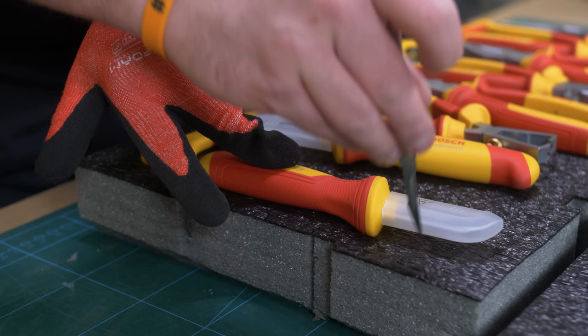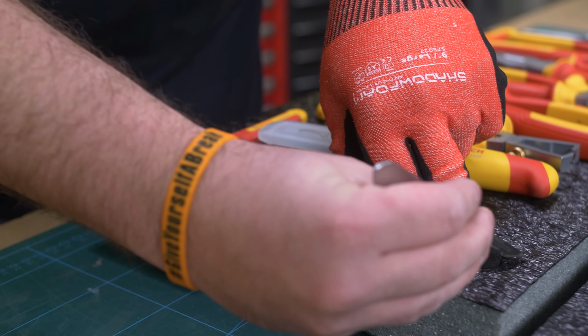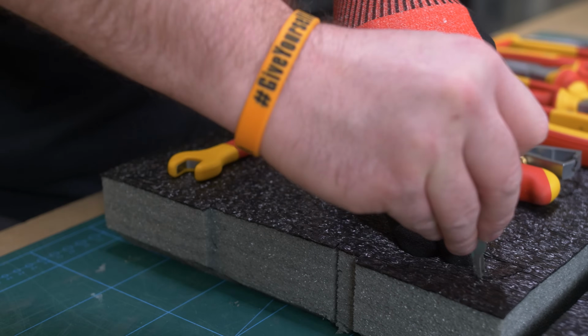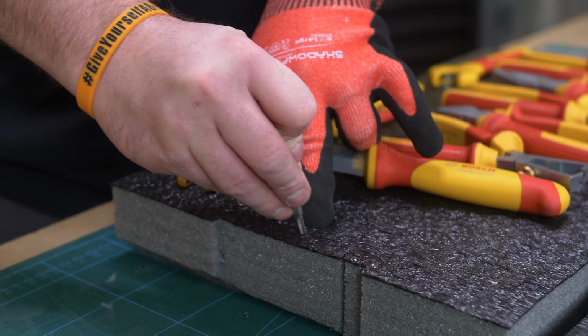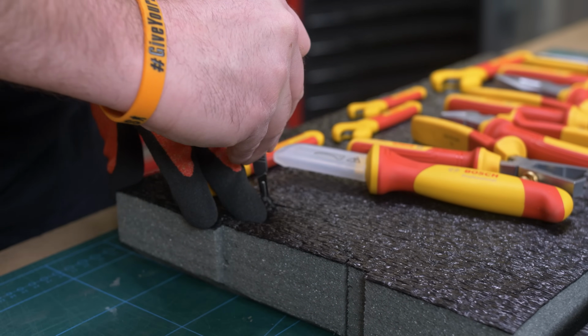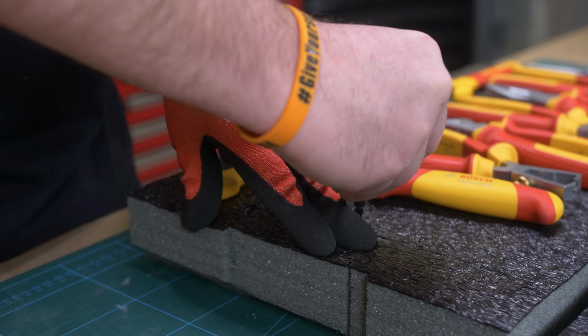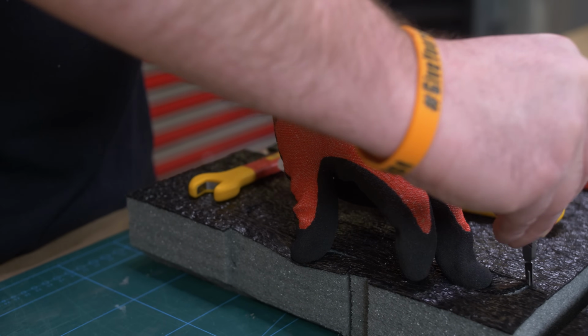Once I've gone all the way around, you can lift the item out of the way. And if you press on the foam, you'll be able to see that cut you've made. And then I can go back and make that cut deeper. So that little VDE knife is about 15-20 mil deep. So I want to make sure I've cut a minimum of 20-25 mil deep into this 50 mil liner. I can do that by making a little mental note, or a little visual reference on the side of the scalpel, just so I know I've cut down deep enough.